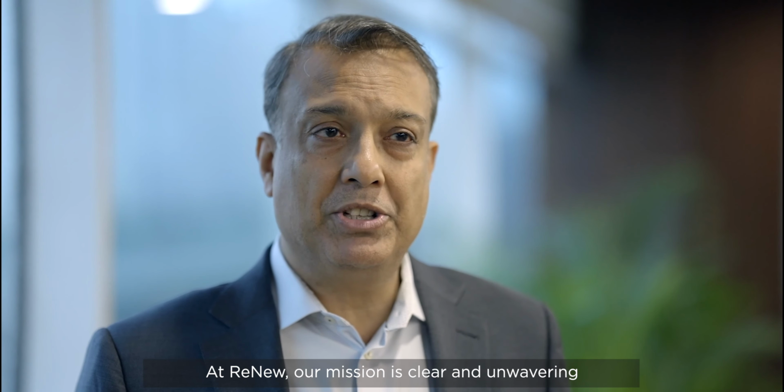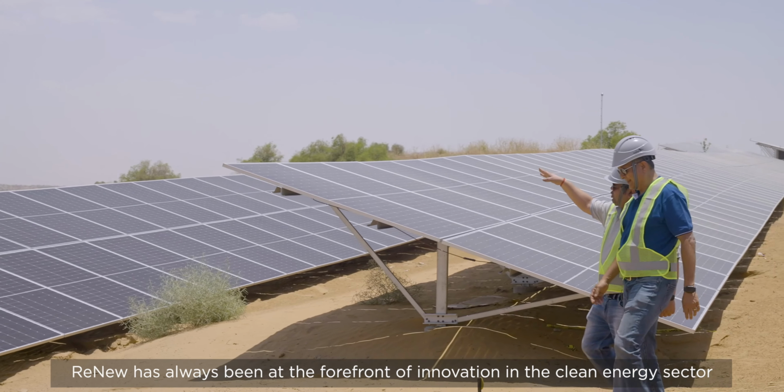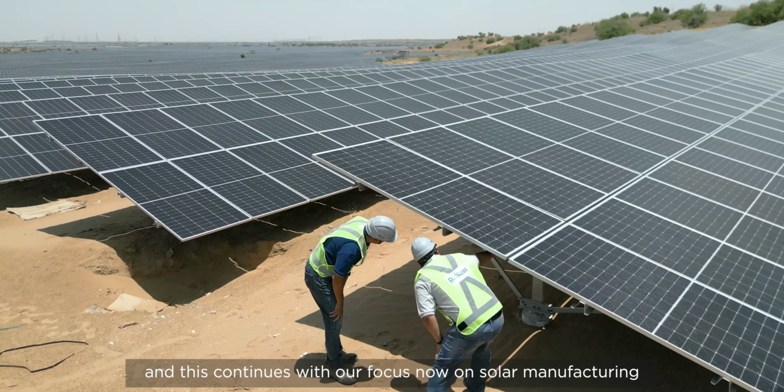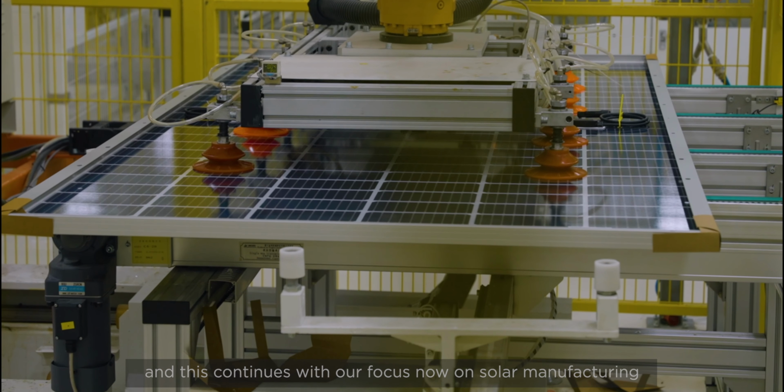At ReNew, our mission is clear and unwavering: to lead the global clean energy transition with impact, sustainably, equitably, and responsibly. ReNew has always been at the forefront of innovation in the clean energy sector, and this continues with our focus now on solar manufacturing.